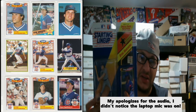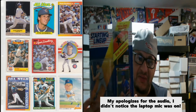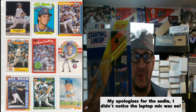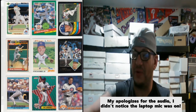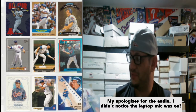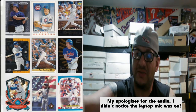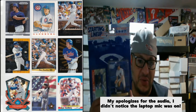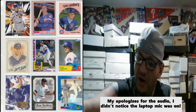But some cards that do count on my list are the Starting Lineup cards. I count them on my super collection list, although they're not in the binder. I have a Ryne Sandberg here from 1991 Starting Lineup. I have three Starting Lineups. I have one from 1989 with Ryne Sandberg sliding, and these are the only three that I have. I'm surprised I don't have more. And then I have this one here, the 1997 version with Ryne Sandberg. So those three count.